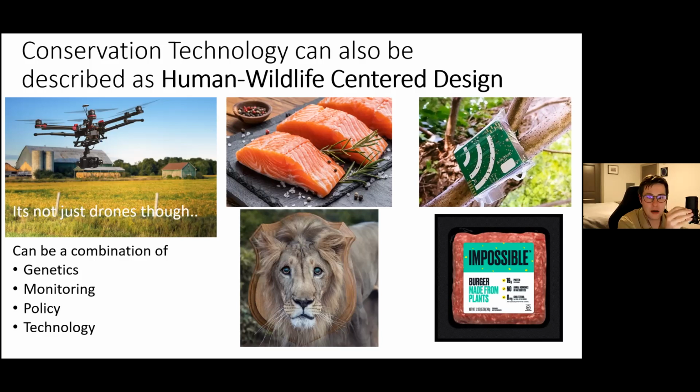A lot of people, I had this picture earlier, immediately associate it with drones and say, well, that's just drones. But you can use a combination of different techniques. You'll notice here I'm not saying every single thing is a drone or a camera. You can use genetics. One of the big things in genetics right now is there's a lot of mislabeling, and how can we look at the genetics of things like fish to understand where that fish is from? Was it actually from a sustainable farm? Is it mislabeled? What did that fish consume in its life? Is it from a fishery? A lot of different data.